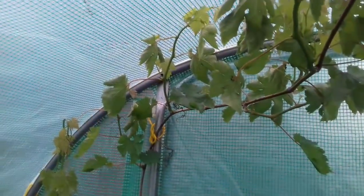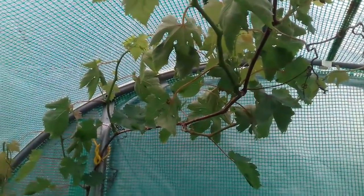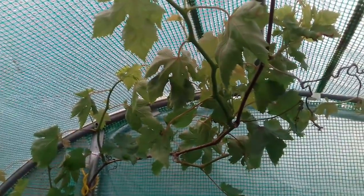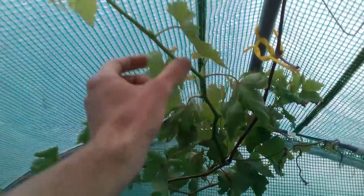So if you check out that video, you'll be able to see just how fast grapevines move. I mean, particularly when they're, of course, in a polytunnel or greenhouse. But they can be incredibly vigorous. I mean, look there, from my finger here, all the way to there. That's just this year's growth, in the last few weeks, really.